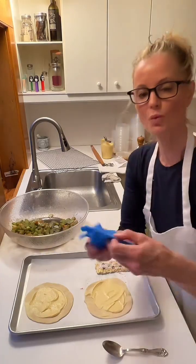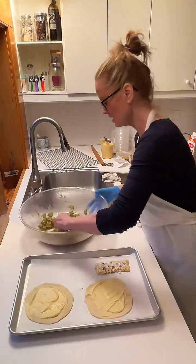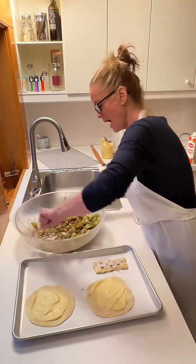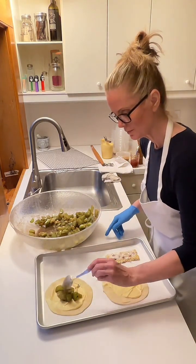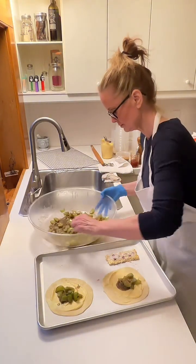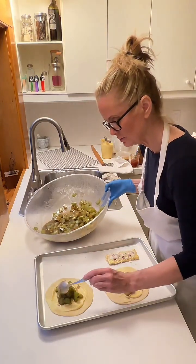I'm going to use a spoon and 1 glove. So I'm going to stir this, but there's a lot of juice. You see all that juice? I'm not going to use all the juice because I know I'm going to have a mess. But I'm not going to not use it. Okay, so I'm going to fill these guys up in the center. I've got the frangipane. What else?